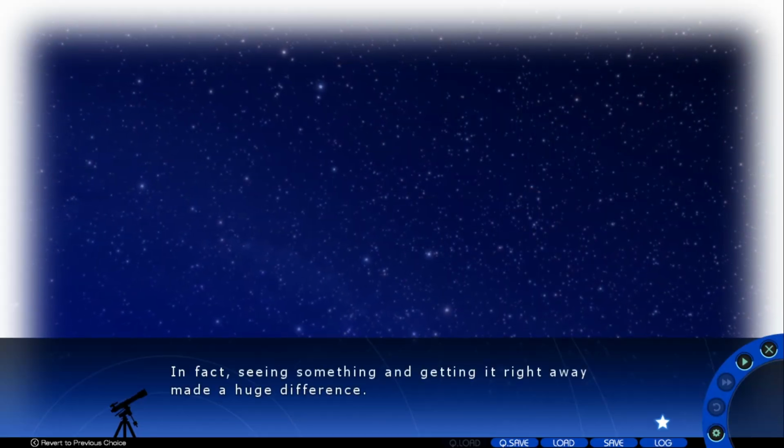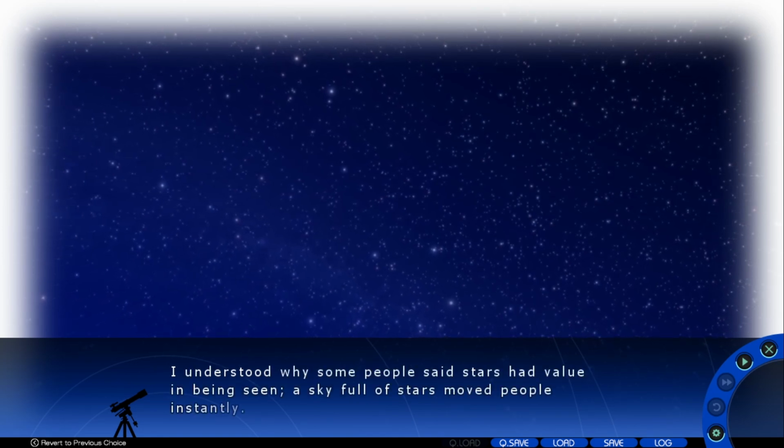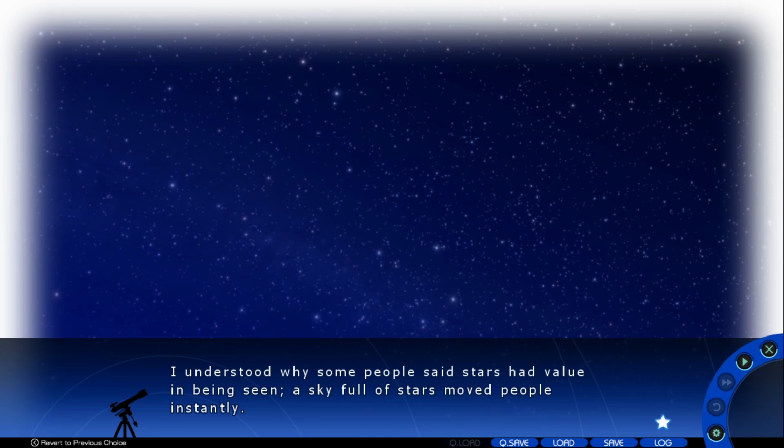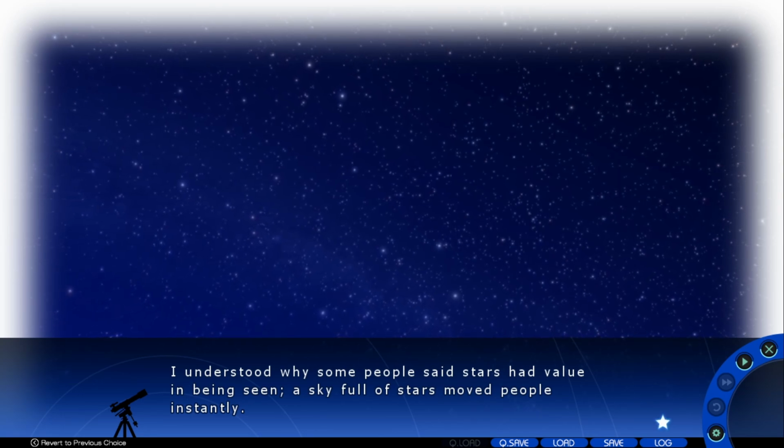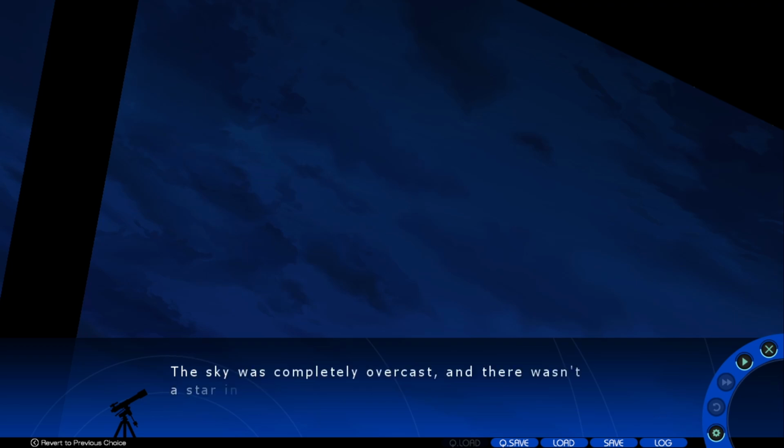In fact, seeing something and getting it right away made a huge difference. I understood why some people said stars had value in being seen. A sky full of stars moved people instantly. That's true. But look, it's cloudy outside. The sky was completely overcast, and there wasn't a star in sight. We can't see any stars.